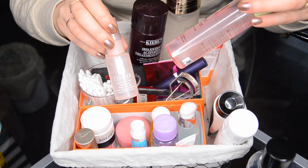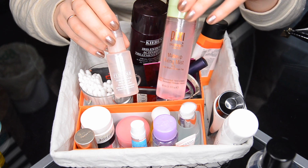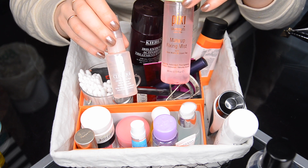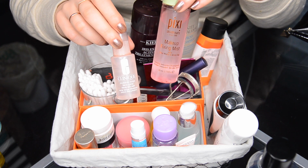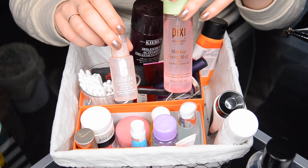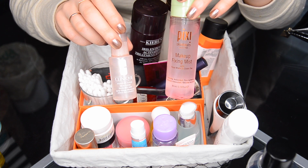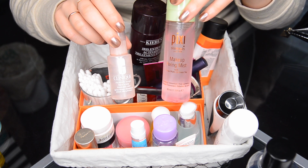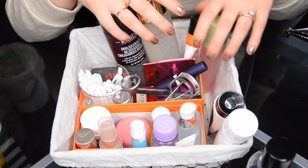This PIXI Skin Treats Makeup Fixing Mist with rose water and green tea, I use to wet my brushes. I don't actually like it for the face. I don't find that I enjoy the texture of this or how it makes my face feel. Maybe for an oilier skin type it'll be better. For me, it is a little bit uncomfortable, but I do like wetting my brushes with it if I want to have a wet brush to apply shadow. This is what I will use. So both of them stay because they are for different purposes.